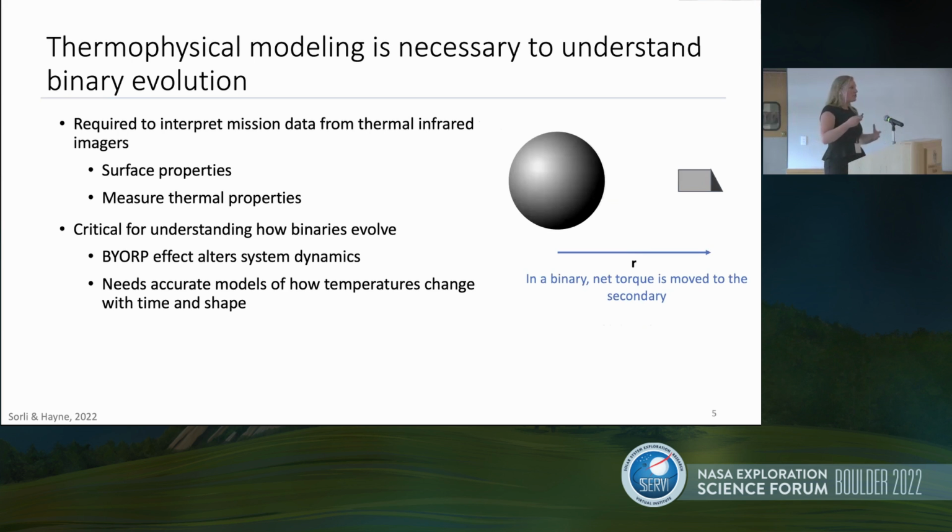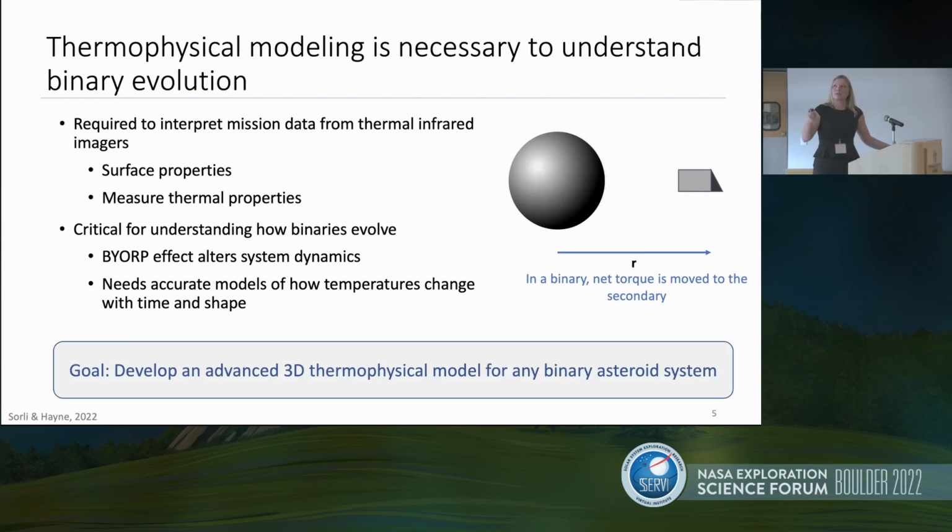Additionally, BYORP can potentially be used, since those torques dissipate in the interior, to understand a little bit more about these asteroid interiors. To understand how big this effect is, we need thermophysical models that can give us accurate temperatures and how they change with time and with shape. So that's where we step in. We're working on developing an advanced three-dimensional thermophysical model that can be broadly applicable to any binary asteroid system.